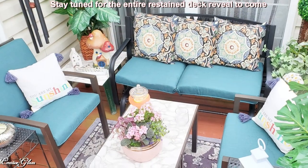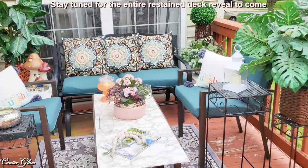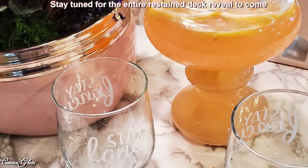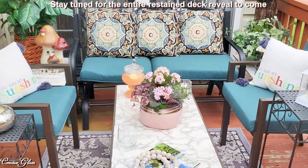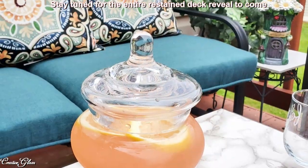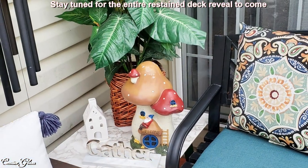This is a small sitting area on a much larger deck. I love it. I want to thank Christina of the DIY Mommy for inviting me to participate today. I always enjoy participating in Christina's challenges. That's it, guys. We're all done. I love the way it turned out. It's absolutely beautiful. Now I am going to sit down and have some lemonade and enjoy my outdoor space.